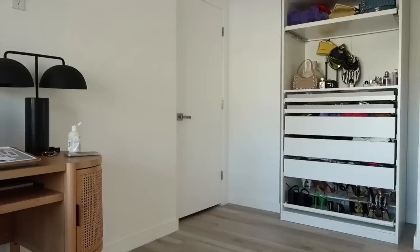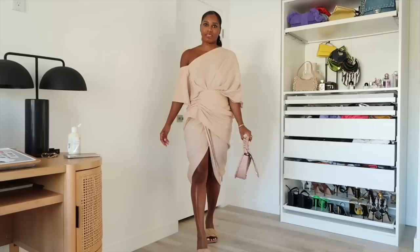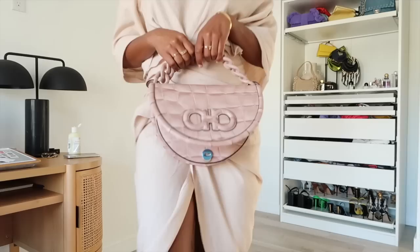All right, let me show you the full look. All right, guys, here is the full look. Love this dress. If I can find any similar, sometimes they remake similars on ASOS, I'll link them. Ferragamo bag, Lido mules. I'm gonna choose an earring really quickly and then we are out of here.